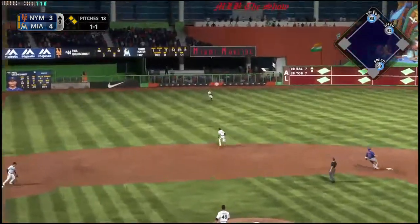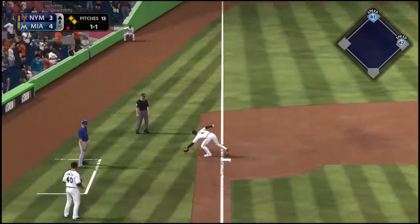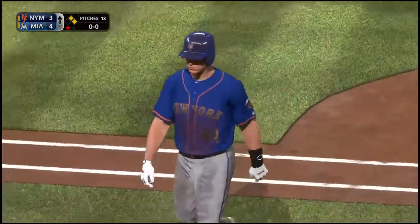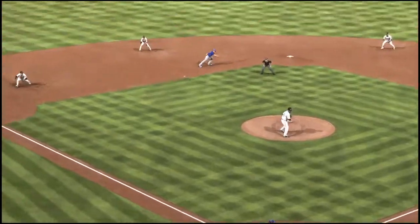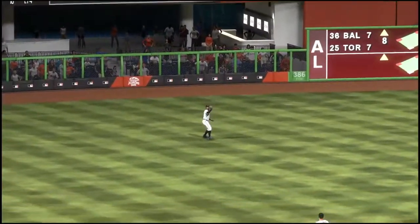Line drive to left. Esposito is there to make the catch, and that's a big out, number 1. Well, he hit that ball pretty well, but the only problem was that he pulled off it just a bit. The location was a little on the outer half, so he would have hit it even better if he would have stayed through the middle of the field with it.